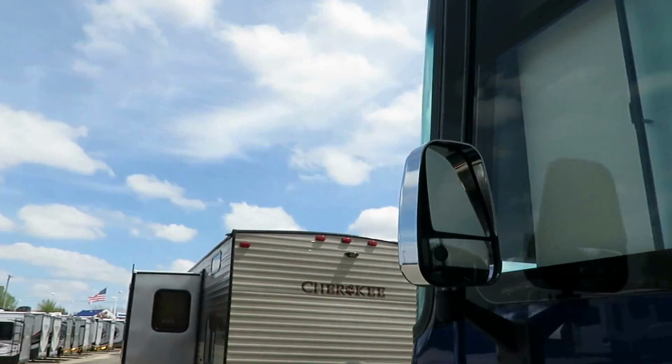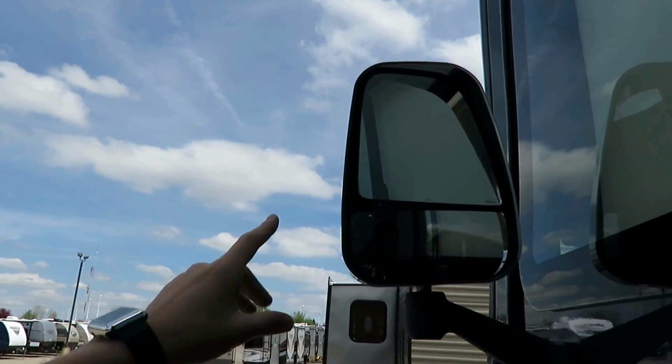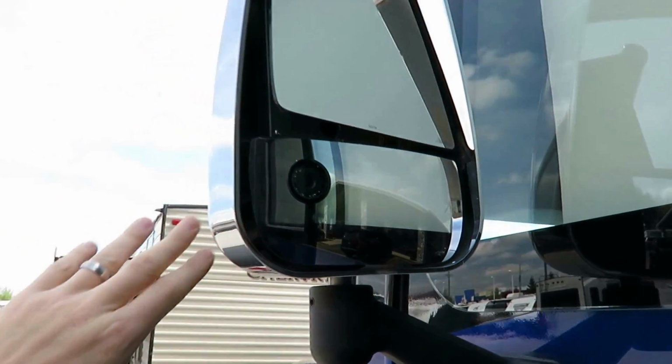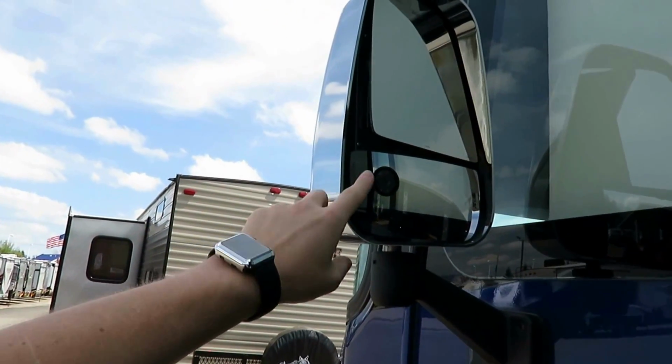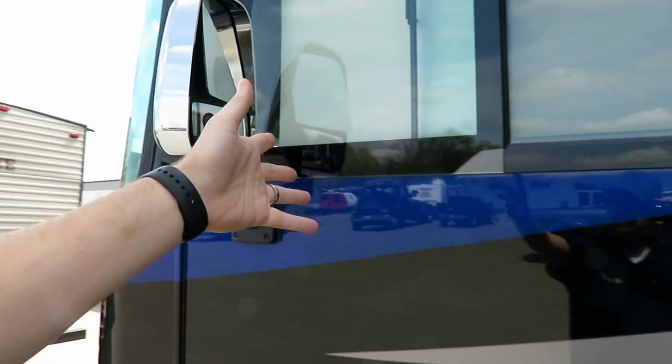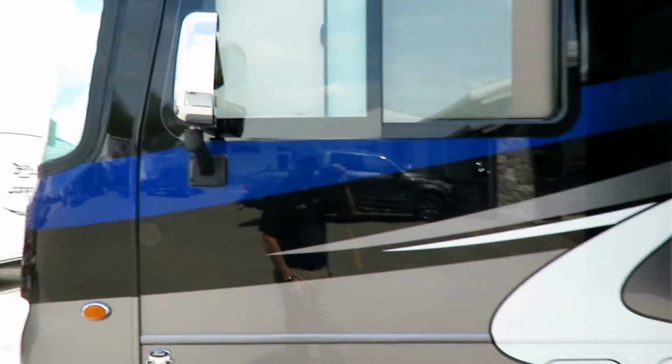We have power heated side mirrors with side view camera built in here standard. So when you turn on your turn blinker, it activates that camera right here, and you see that displayed on what you would expect to be your backup camera monitor inside.